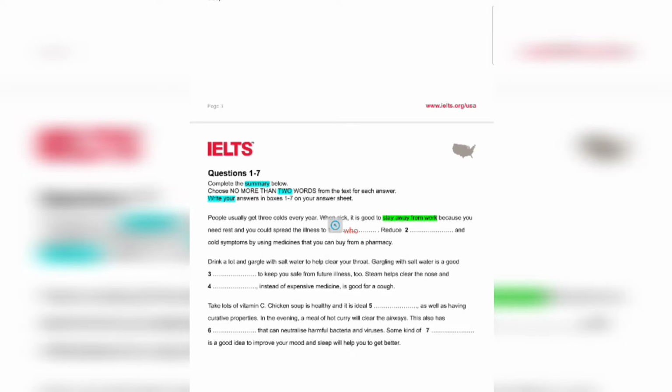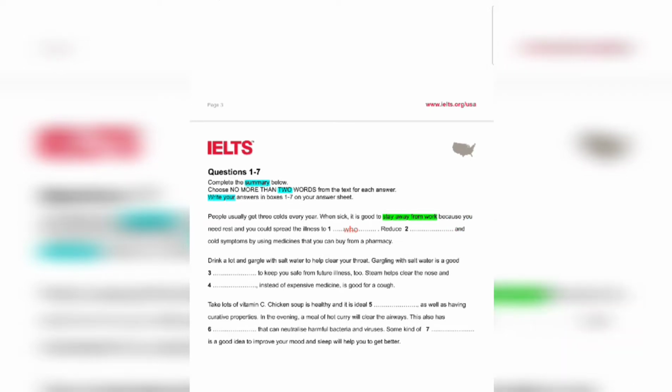Reduce cold symptoms by using medicines that you can buy from a pharmacy. Okay, so I suppose this is the way you can fight the cold. So you have 2 ways. This is the first way, and the first way is with the word reduce. So I'm going to mark the word reduce. The first one is reduce, and the second one, reduce cold symptoms. Okay, let's just take reduce. Next, moving on.